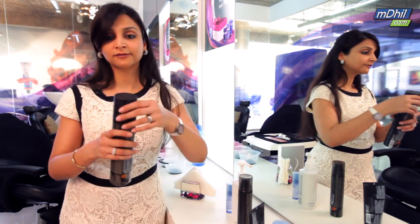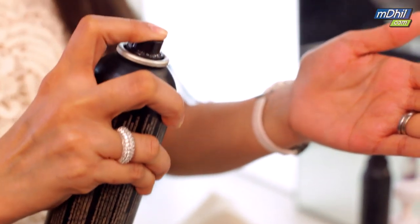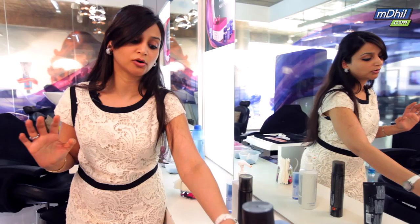The other kind of spray that we have is a finishing spray. Again, you shake well and you spray. Mainly meant as a hold product. It's meant to keep your hair in place after you worked with it.